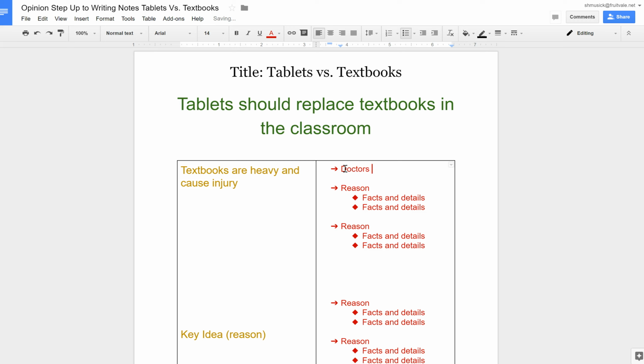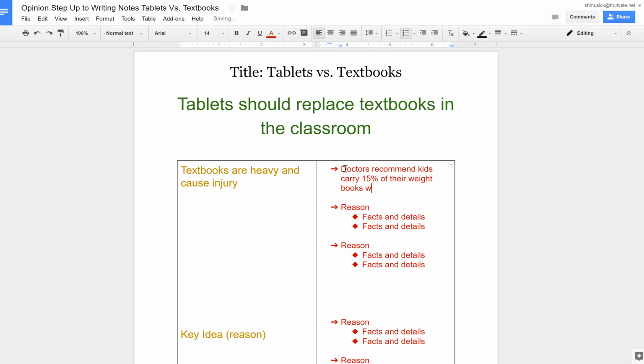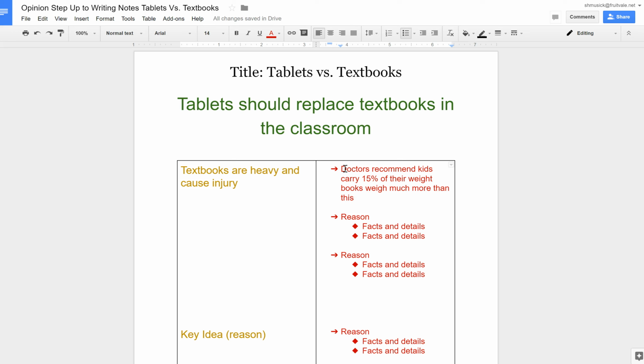Doctors recommend kids carry 15% of their weight. Books weigh much more than this. Okay. And I could say even for first graders. Okay, again, these are just my notes to guide me in my writing.